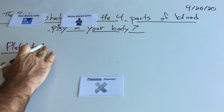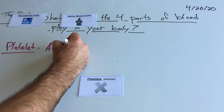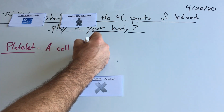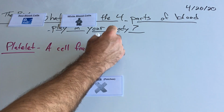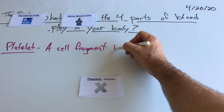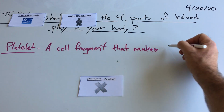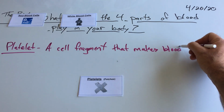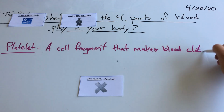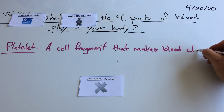Oh, sorry. Platelet. Singular. A cell fragment. It's not a full cell. That makes blood clot. That is not clearly written. Let's try that again. Clot.